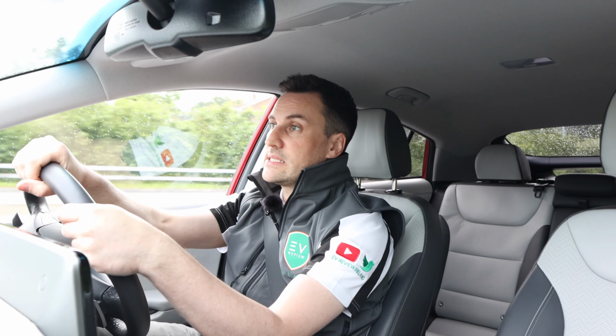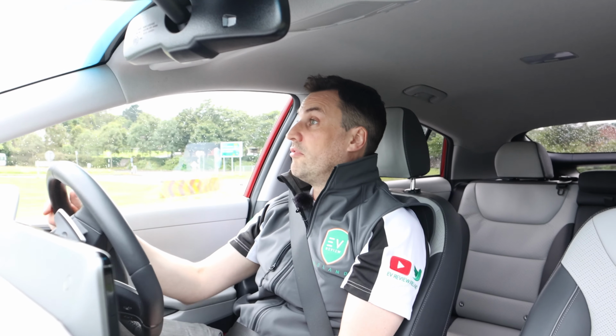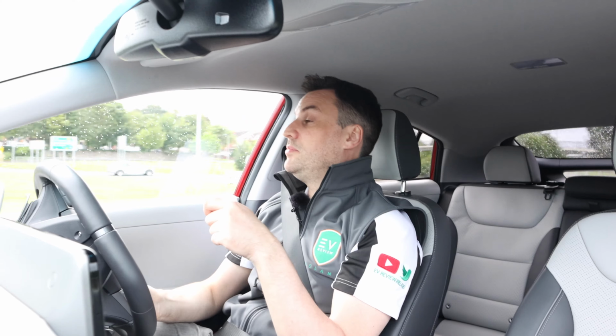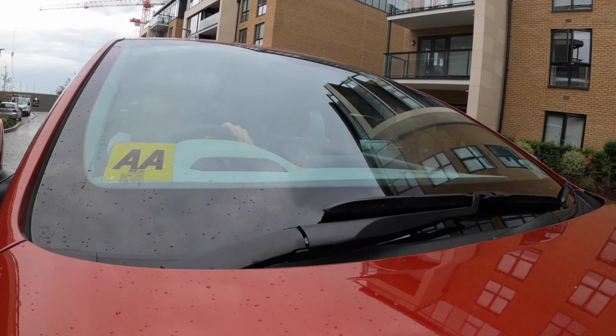I like it. It's a nice steering wheel, and some may think it's a bit busy. I think it's enough to keep you in control of all the bits that you want to be in control of in the car.